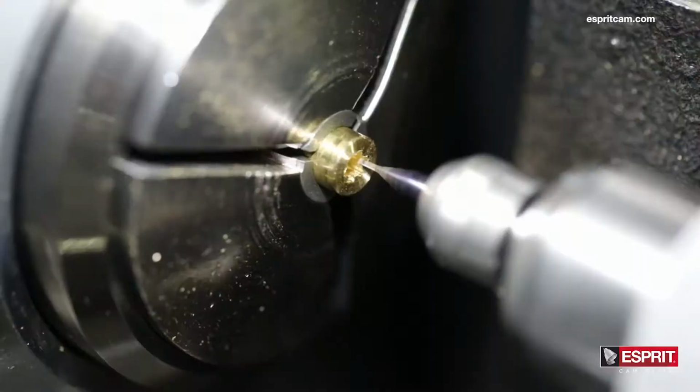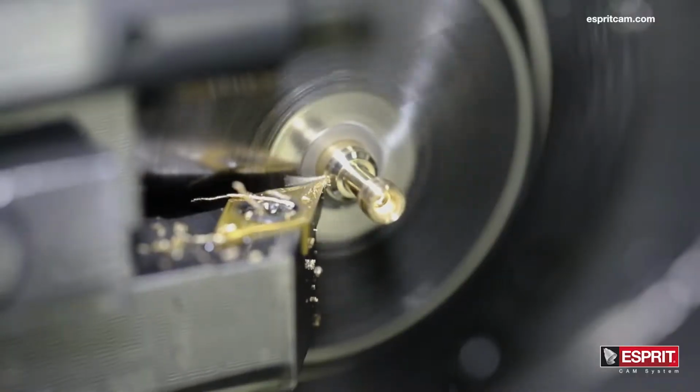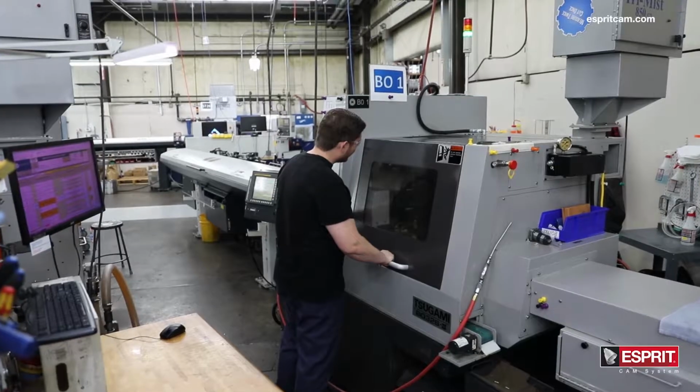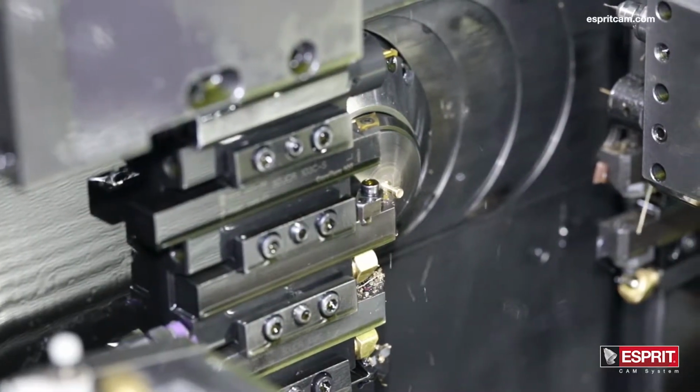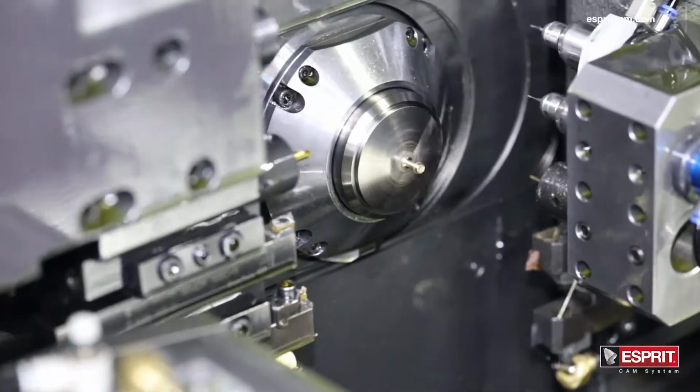We chose Tsugami because of their reliability, their accuracy, and their proven durability. The pairing of ESPRIT and Tsugami have been beneficial to MacKay Manufacturing. The Tsugami lathes have really allowed us to keep up with our customer demands, while ESPRIT programs post cleaner.